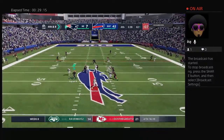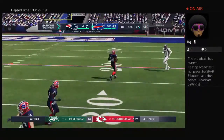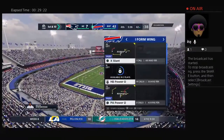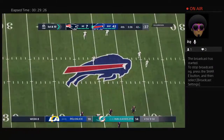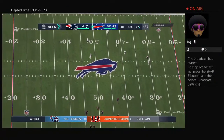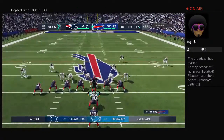They snap it to Newton. And this is incomplete. The Patriots come up empty on 4th down. And the Bills are going to get the football back. Well, they were looking for a clutch play there on 4th, unable to come up with it. How about that defense, though, huh? How about that D? Yeah, momentum swing.